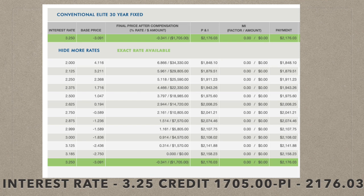So once we get all that information in, we get a window that shows us what rates are available. Now, you may see something that shows, for instance, 3.25. You get the 3.25 and you actually get money back. Now, if you look on the far left-hand corner, you will see 3.25. Then if you travel along 2 spaces, you will see in parentheses 1705, which represents the money that you are actually going to get. You will get a credit, I should say. And you can use that for your closing costs.